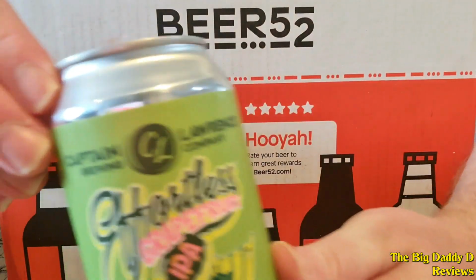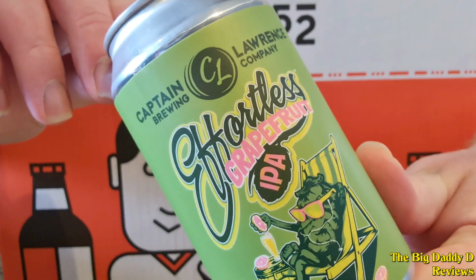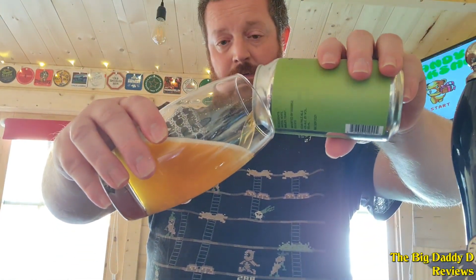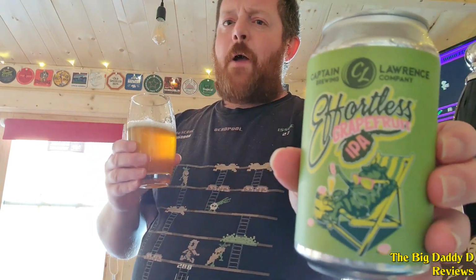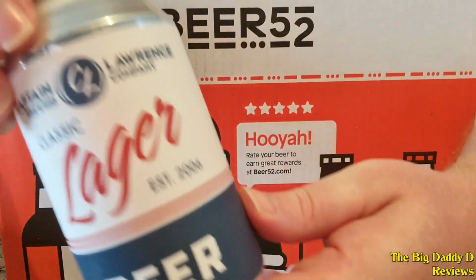We also have two different beers from the Captain Lawrence Brewing Company, which are based in Westchester County. First up, the Effortless Grapefruit Session IPA, which is a light-bodied ale full of fragrant grapefruit and citrus aromas. Dry hopped with citrusy Mosaic and Palisade hops and infused with natural grapefruit flavours. This leads to a very balanced IPA with a touch of bitterness to even out that subtle sweetness. There is also the Classic Lager, which is light in colour and body and is very smooth and easy to drink. Very much enjoyed these two beers from Captain Lawrence.